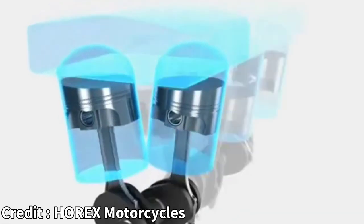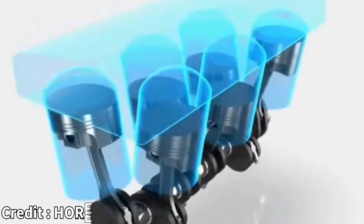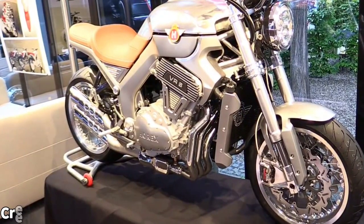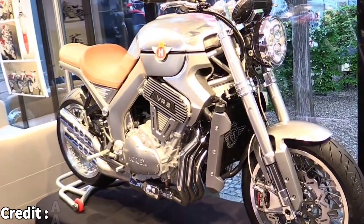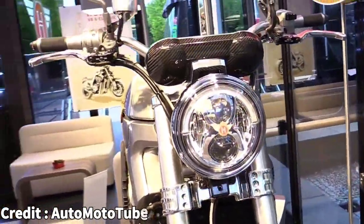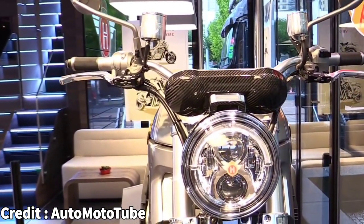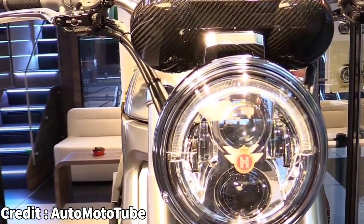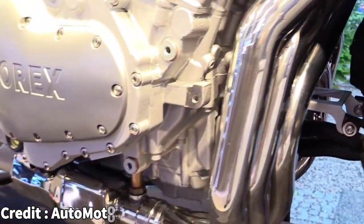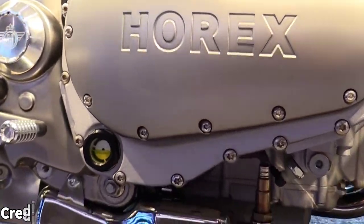As a result, the VR6 engine is much narrower than a traditional V6 engine and much shorter than an inline-6 engine. This makes the VR6 engine a perfect candidate for a 6-cylinder motorcycle. The Horex VR6 has a 1200cc VR6 engine which makes 175 brake horsepower and 140 Nm of torque. The price starts from $18,000. Considering the novelty and exclusivity of this motorcycle, I think the price is quite decent.